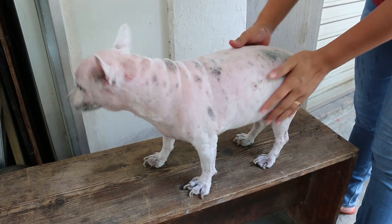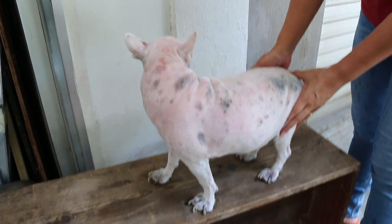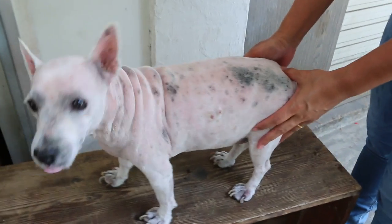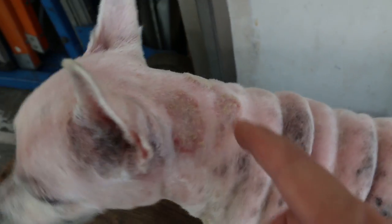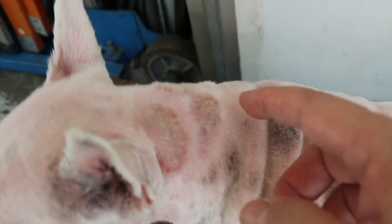The Westie has been clipped board. As you can see, there are ringworms. These are the old ringworms. They've been due to scratching, circular spots here. And this is the new one. As you can see, the new ringworm is reddish in color.